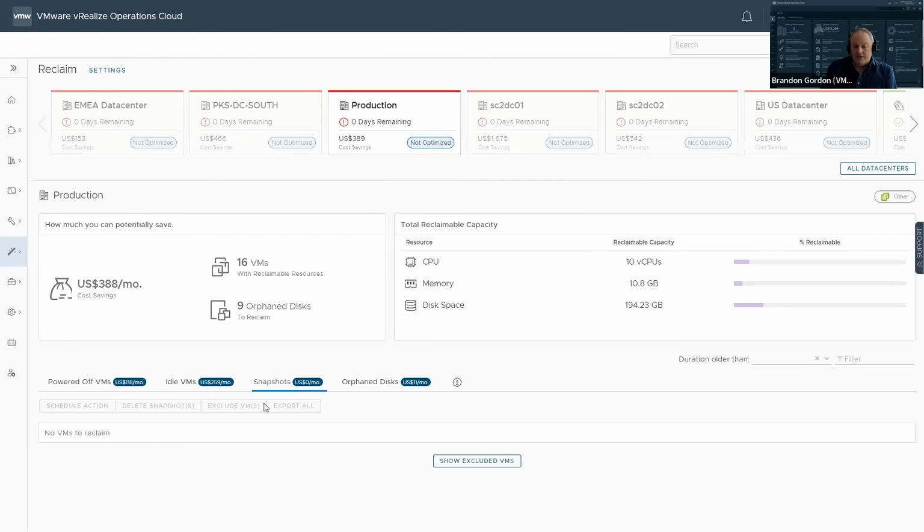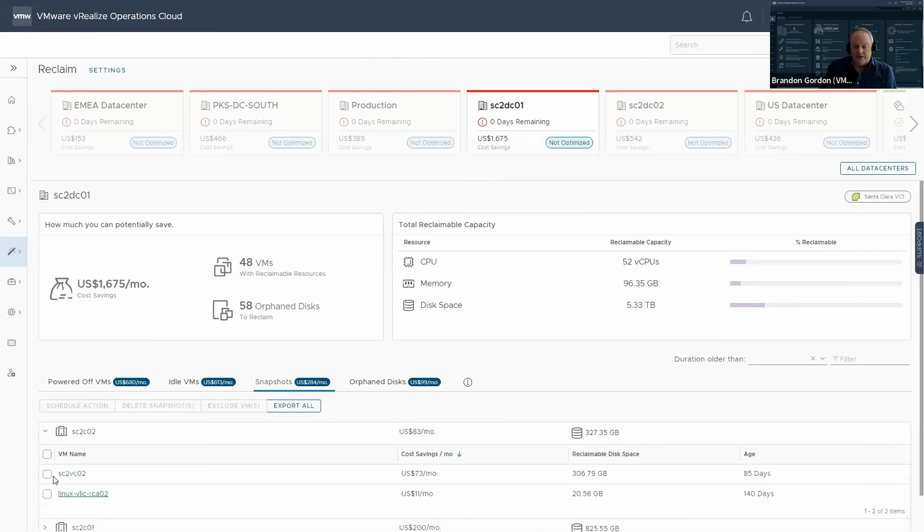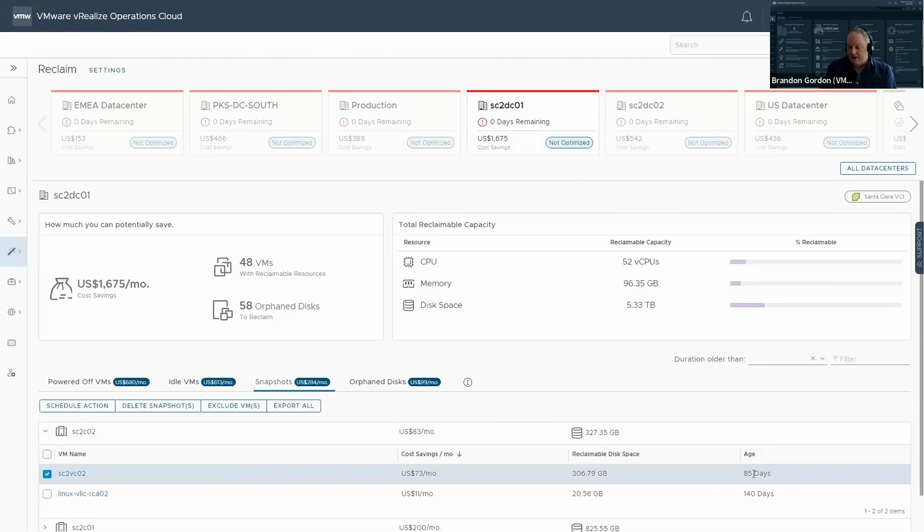One that's great for scheduling is snapshots. Looks like this one doesn't have any. Over here, here's some snapshots. So I can go in and find these. Like here's an 85-day-old snapshot on this virtual machine. So I can find these snapshots really quick. I can see how much disk space it's consuming. I can go and delete the snapshot right from here, or like I said, I can schedule it. So there's a lot of flexibility in this as well, and this is great at finding opportunities to save capacity.